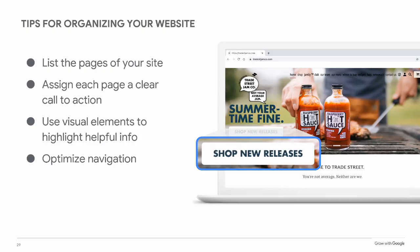Visual elements can help sighted visitors notice important information and cue them to take further action. It's important to be consistent. If visuals and text are inconsistent, it can be difficult for visitors to get the hang of using your website. And finally, optimize your website's navigation. Visitors shouldn't have to think about finding a page. Navigation should be intuitive. Many websites include a site search feature to help with that too.